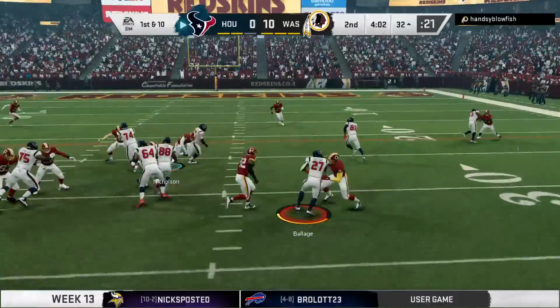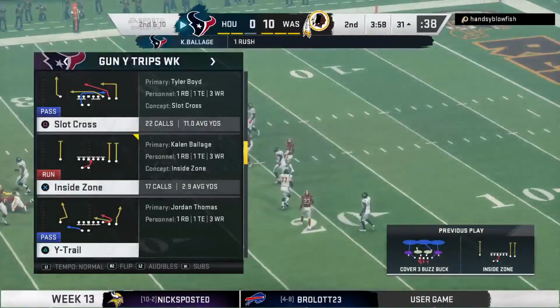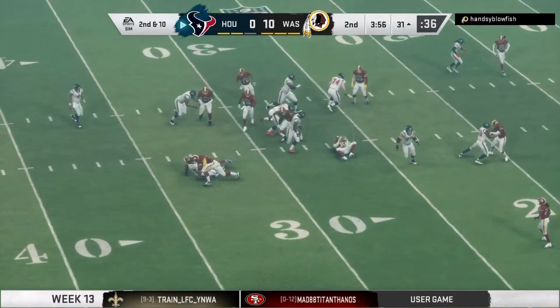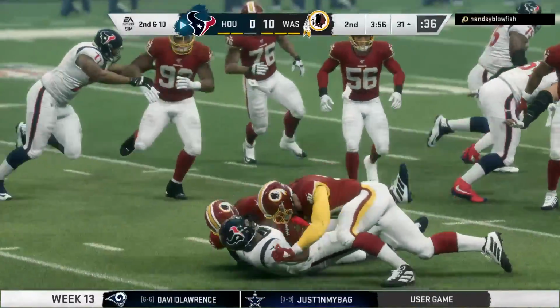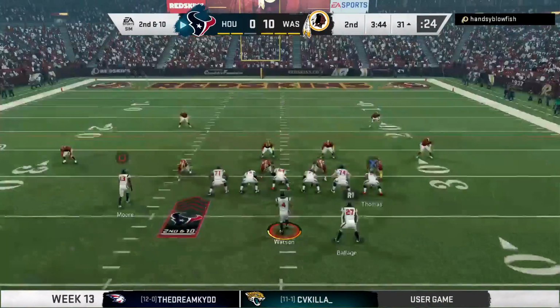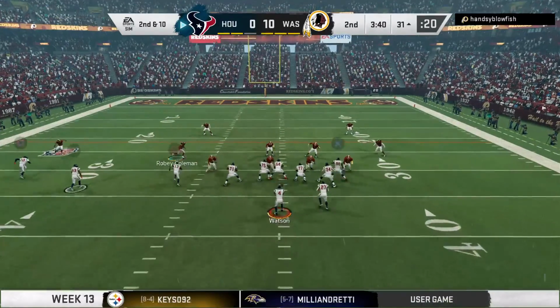Now the former 4th-round pick, it's Kalen Ballage. Trying to run inside, but nothing there. No gain on the play. It'll be 2nd down. But we just saw a great example of what we talked about with his coach prior to the game. He's definitely one of the better linebackers at reading a play and flowing to make the stop before it turns into something big.